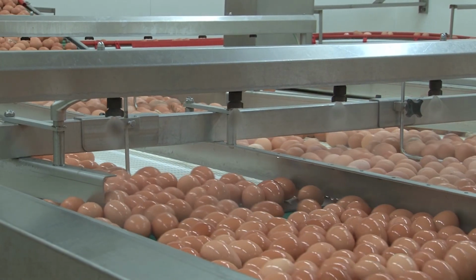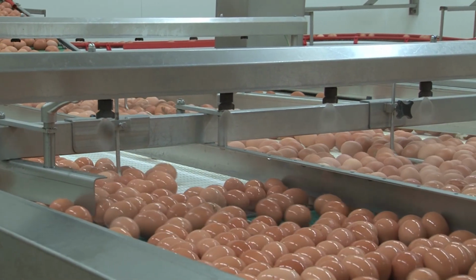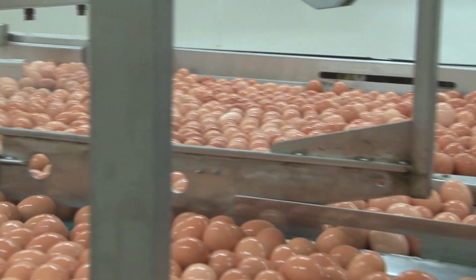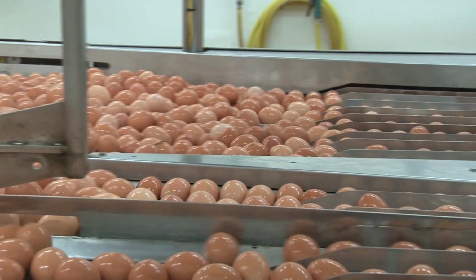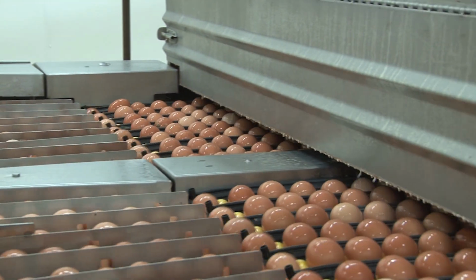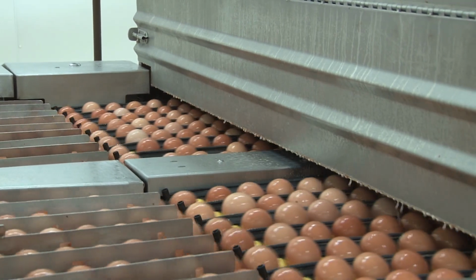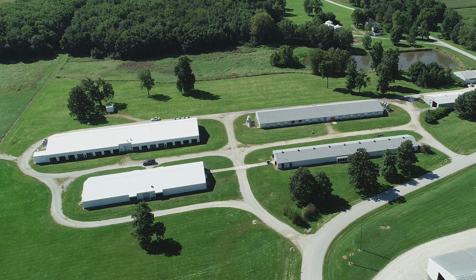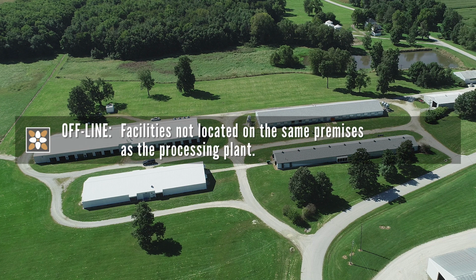The evolution of the egg industry into what we know today began with egg processors trying to consolidate their egg supply. To do this, they contracted egg producers to produce only for their processing plant. It is a model still used today, but it was the first step in consolidation for the egg industry. The contract producers typically had houses of older design with farms of 20,000 to 200,000 hens. The term offline refers to production facilities that are not located on the same premises as the processing plant.